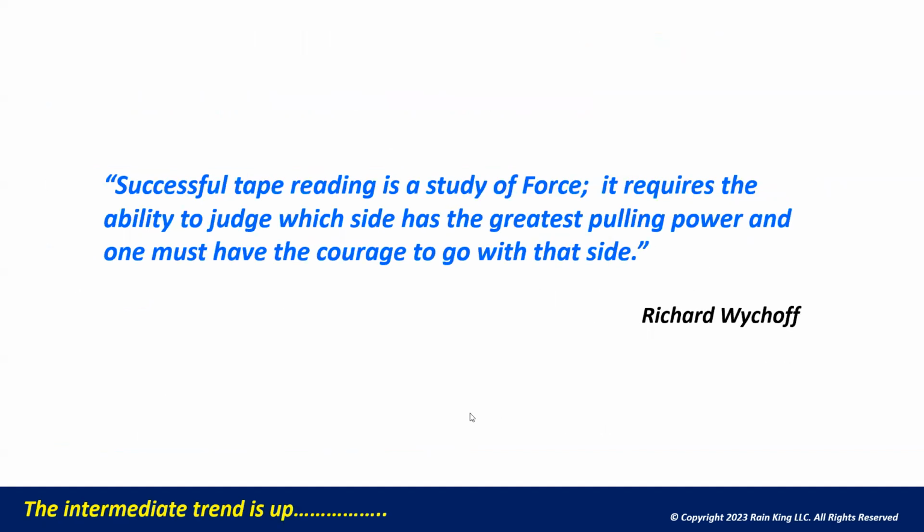So our quote of the week to wrap up is from Richard Wyckoff. Successful tape reading is a study of force. It requires the ability to judge which side has the greatest pulling power, and one must have the courage to go with that side. Currently, the intermediate trend is still up. We're in a short-term pullback that may happen over a couple of weeks, but the intermediate trend is up.